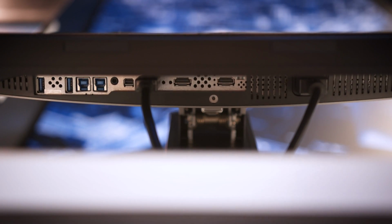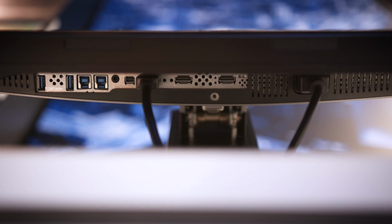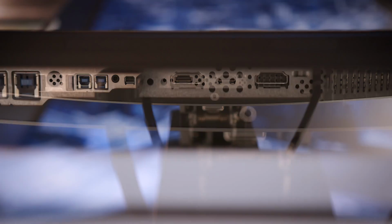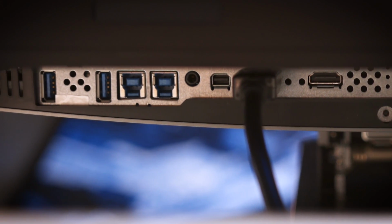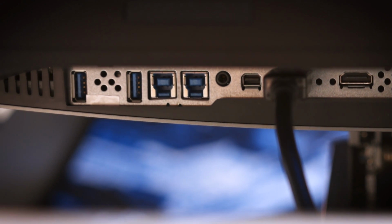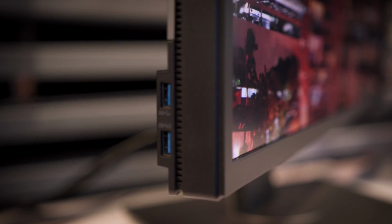The UP2718Q sports a fairly standard layout of I/O with 2 HDMI ports, 1 full-size display port, 1 mini display port, and 2 USB-B ports for the 4 USB 3 ports strategically placed around the monitor.